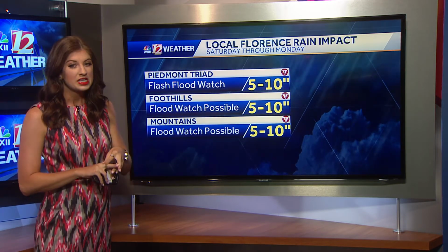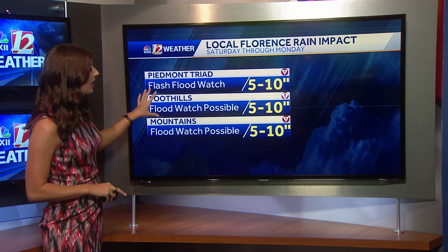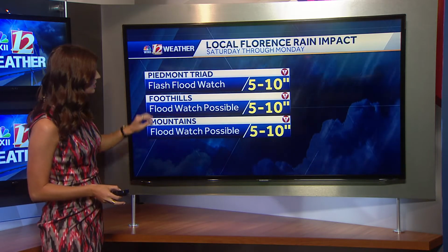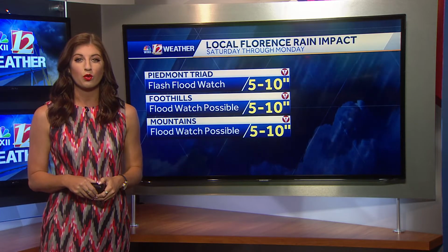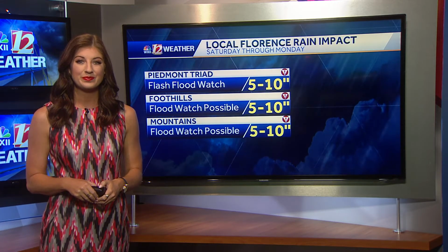into your Sunday. As far as the rain impact, we're still looking at about 5 to 10 inches all the way up towards the mountains. Really just depends where this track sets up, and then it even extends into next week. So we'll take a look at the details and also more on our local forecast coming up in a few minutes. Carly, Brian, thank you both.